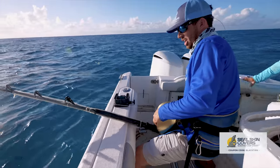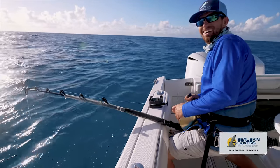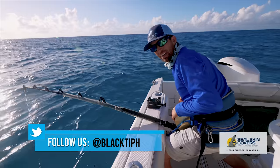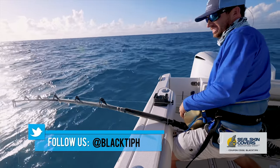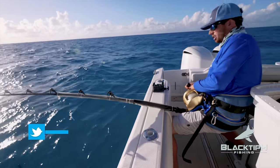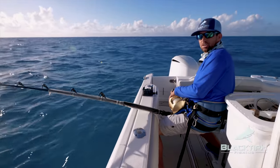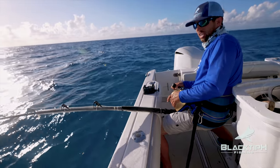Oh my gosh, we got a giant shark on right now. Absolute monster. Guys, I think this is the biggest shark of my life right now. I'm not making this up. Dude, yo, the boat, whoa, come on. Go. Dude, he's gonna go underneath the boat. Hold on. He doesn't even know he's hooked yet, okay?